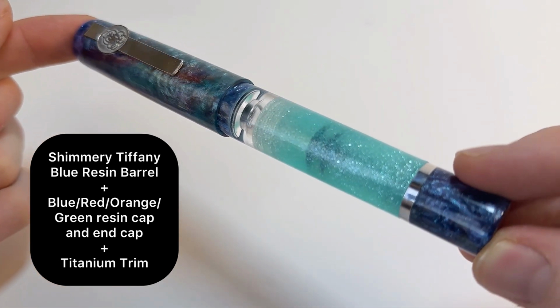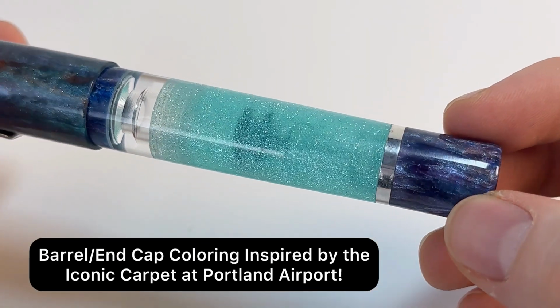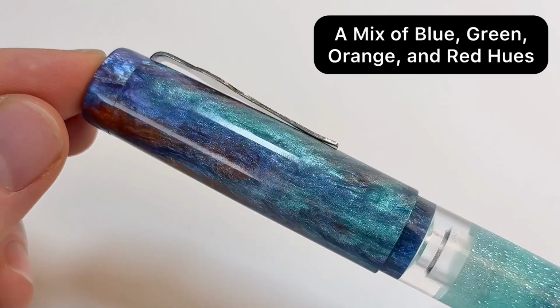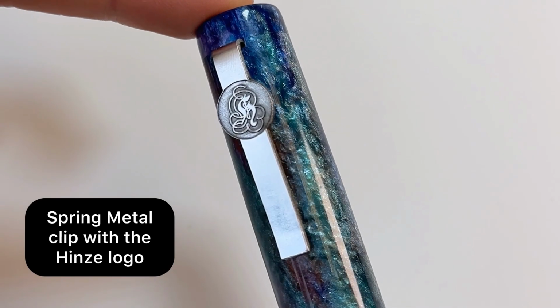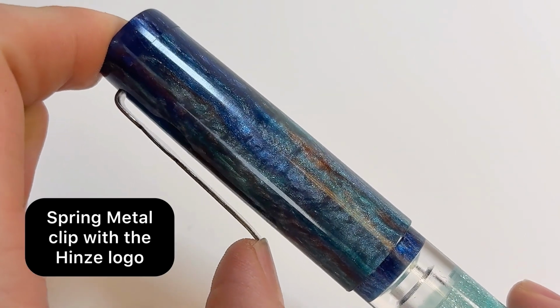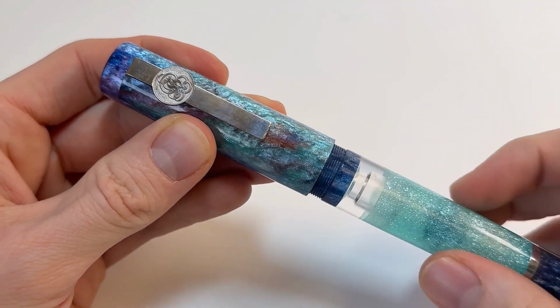The Pen Chalet Edition is only available here at Pen Chalet, but we combined the really deep blue and colorful resin of the cap and end cap with a shimmery Tiffany barrel that you can see the piston working through. And we added that window. It has a spring metal clip, and the Hinze logo is featured both on the clip and on the finial.